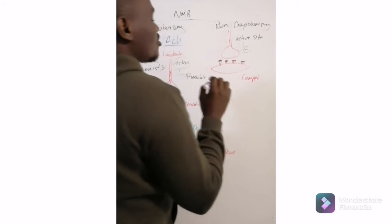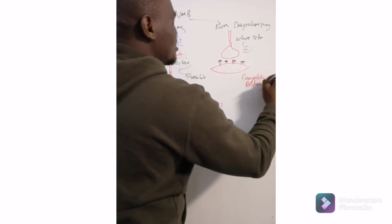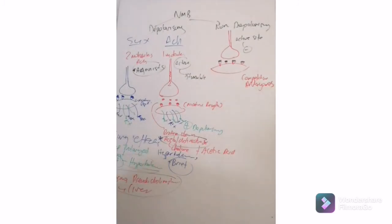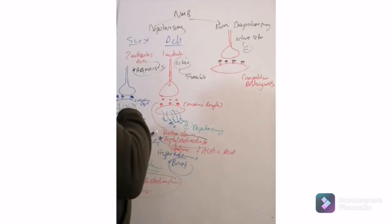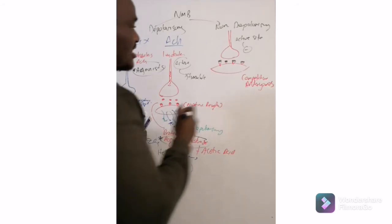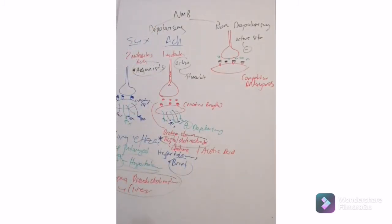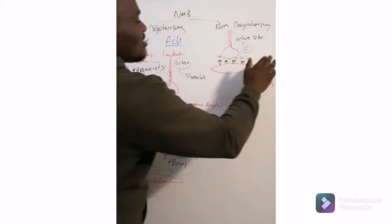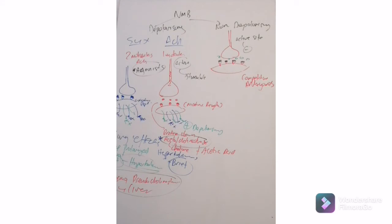They are competing because they are competitive antagonists. Remember, if you are not going to stimulate a receptor, then you become an antagonist. But if you are going to stimulate it, you become an agonist. So they are antagonists. But the word competitive comes in because they sit on exactly the same spot where acetylcholine is supposed to be sitting. So when they sit there, they're just blocking it. Acetylcholine is going to be released, but will not have a place to sit because the receptor is already occupied. So acetylcholine is just going to wander around until it's broken down. As long as the non-depolarizing agents are still sitting there, acetylcholine does not have a chance to sit on that active site.